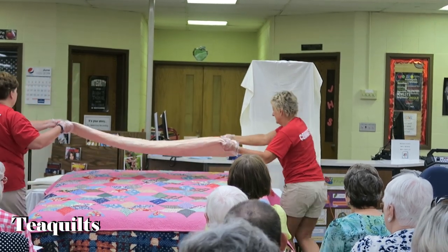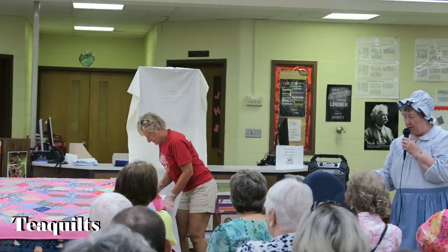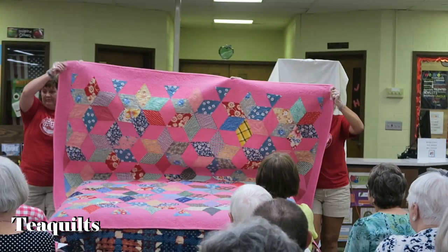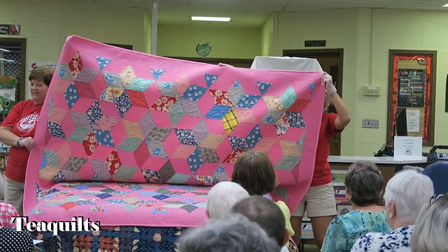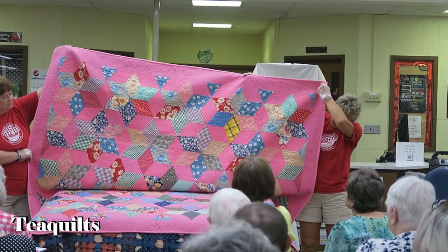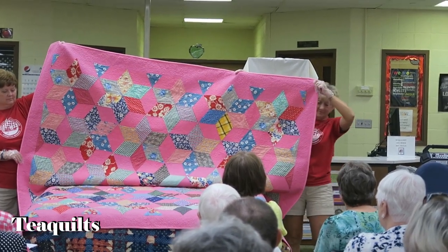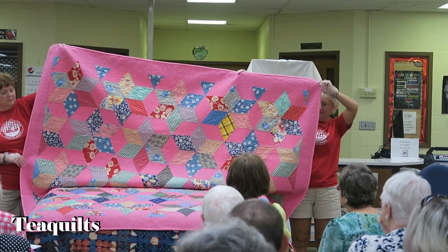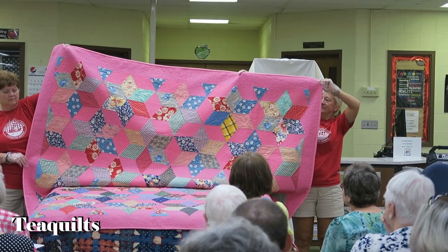And for those of you who like pink, we've got it for you. This is a little pink quilt. Also owned by Sherry Beckwith. Needless to say, it is pink, it is scrappy. It is a 6-point star. It's a really interesting quilt.